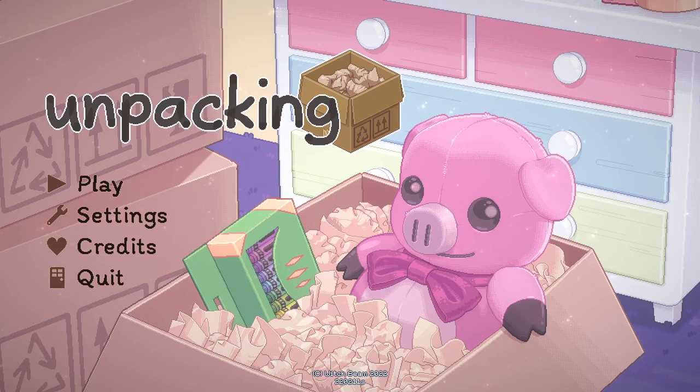All right, so I'm gonna play a bit of this. This is Unpacking, a game I've heard about quite a few times in, I don't know, the last 6 months. I figure, hey, let's do something to just kind of kick back with. So it's exactly what it sounds like. And you know what? It might get me into the spirit of decorating stuff in Stardew later. You never know.